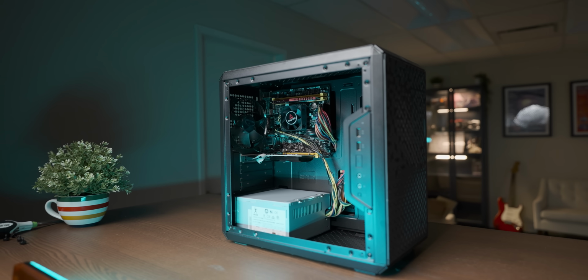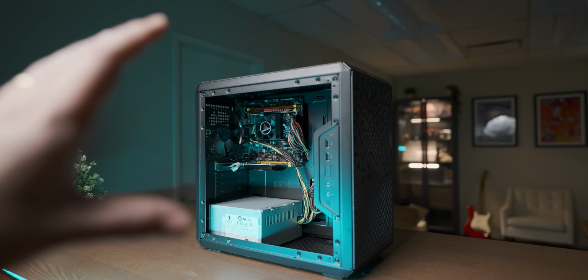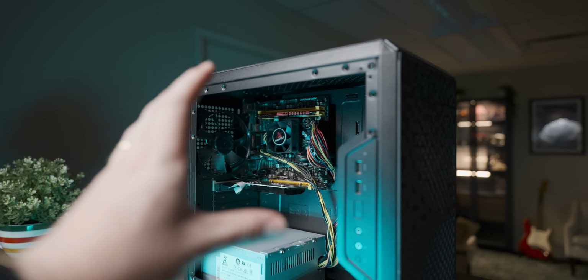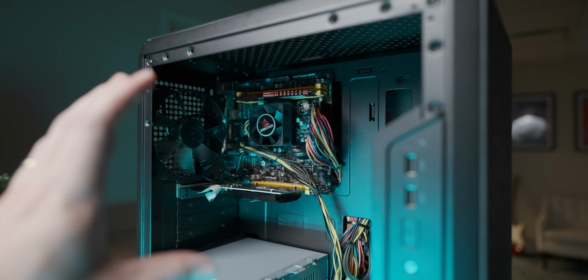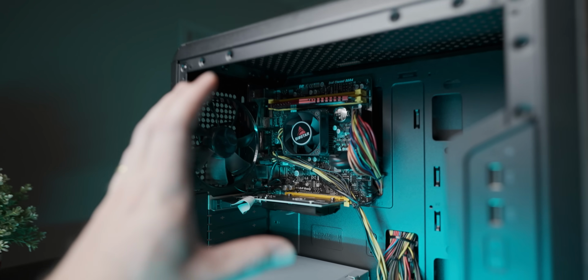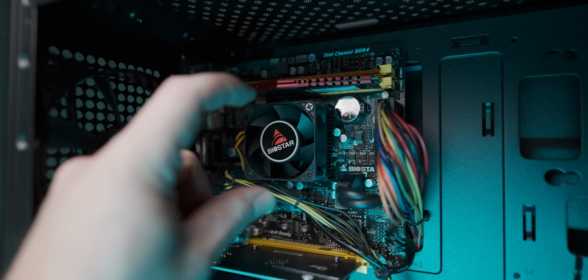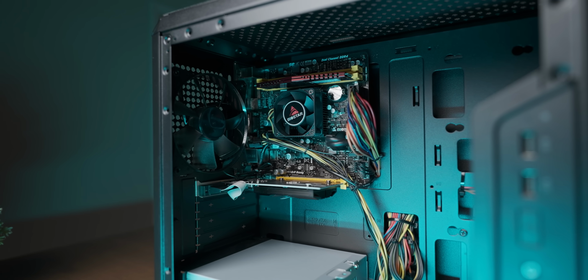Now, I actually think that the main reason that this system looks so funny to me is because you have this pretty small MATX case, and then they put like an ITX motherboard in the small MATX case, so then it just looks so tiny. And then on the tiny motherboard, there's this like really tiny little CPU cooler. It's just such a ridiculous looking inside of a system.